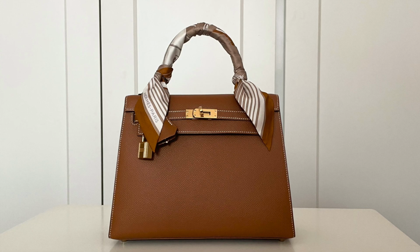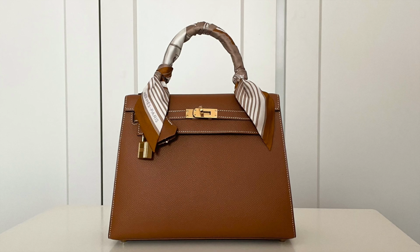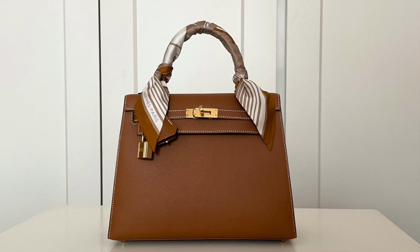She also told me, since she knew that green was my first choice, she had a Kelly 25 Sellier in the color Vert Vertigo with gold hardware. But as much as I wanted a green bag, that particular green is gorgeous, but it was just a little too bright for what I was looking for. So I accepted the gold instead.